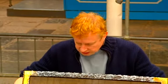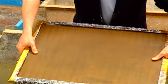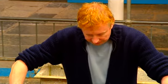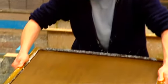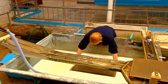Baskerville realised that if he made the mesh interlocking, if he put the warp and the weft of the mesh through each other, he could make a much finer finish to his paper. Previously, they'd just been laid across each other in a slightly haphazard manner. This is at the right consistency. Put this into the vat like that.